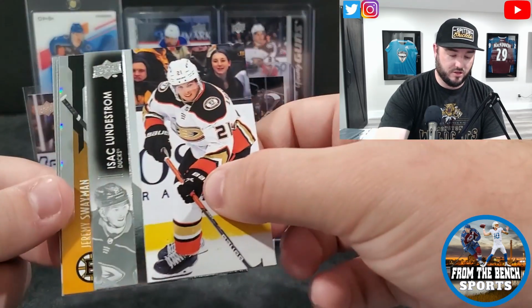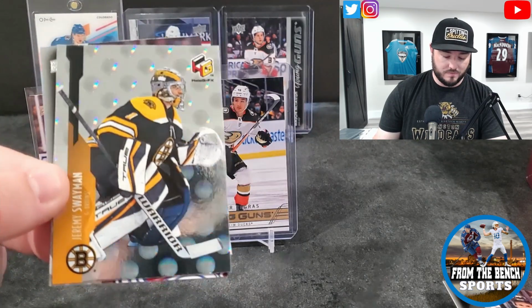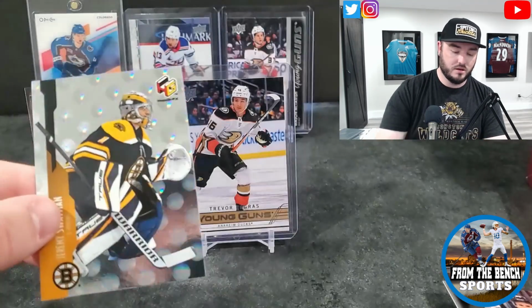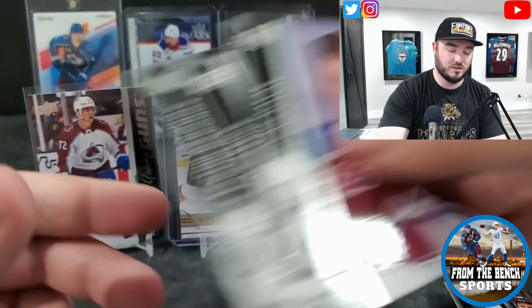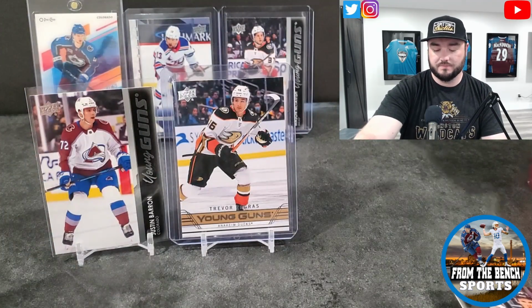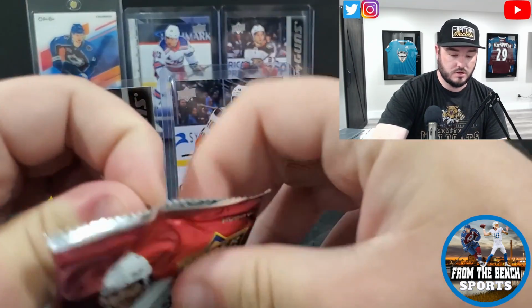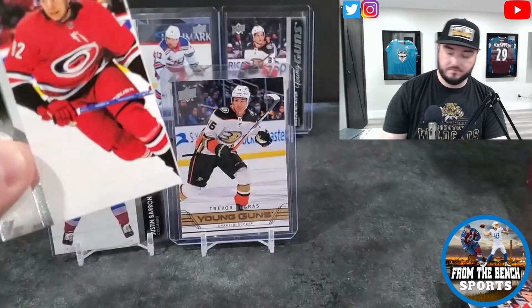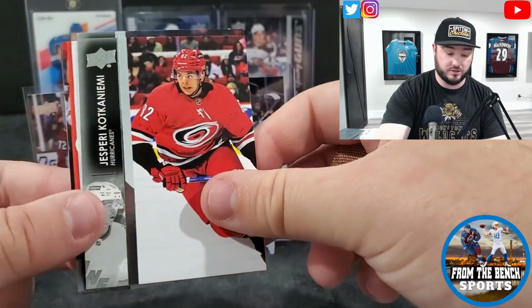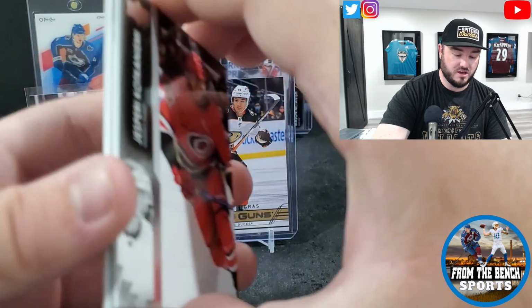Lundstrom again, another holographics. This is going to be Jeremy Swayman. Man, between me and my little buddy there, we're making out pretty good with this. Boston Bruins and Colorado Avalanche inserts. So let's see what else we can get. Trevor Zegras, Justin Barron, Annunen. Not too bad so far. The Trevor Zegras is really carrying us along here for sure. You get that as a hit.